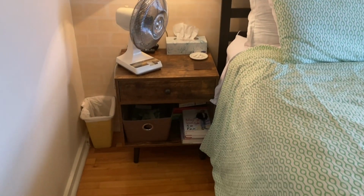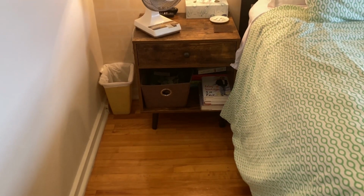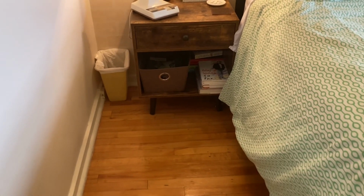So then our nightstands are also mid-century inspired, and I bought those from Amazon as well. They're really inexpensive. I thought they'd be kind of a temporary thing, but I actually really, really like them.